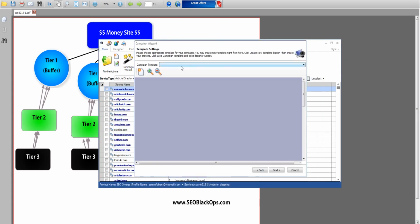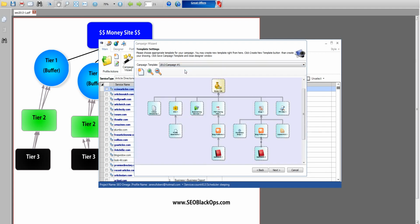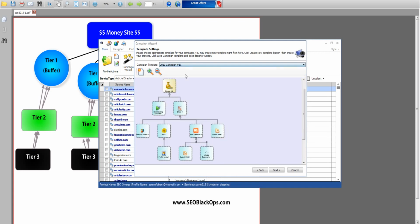This is how I'm able to do it, all because of Magic Submitter's campaign wizard and the campaign templates. You can create a new template. It also comes with plenty of templates that you can choose from. But one of the bonuses that I want to give you as part of this promotion is my very own custom-made template for Magic Submitter that I'm having massive success with. You can load this template up into Magic Submitter, and you'll be able to use the same template that I'm using. So I just want to show you what this does.